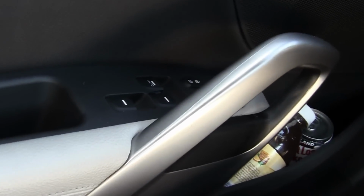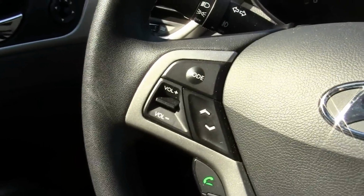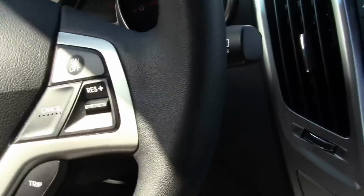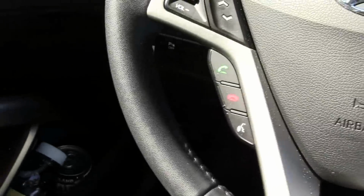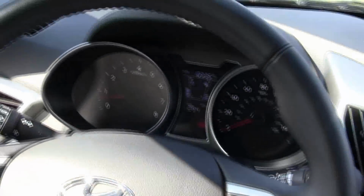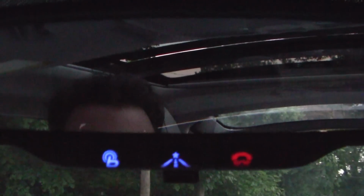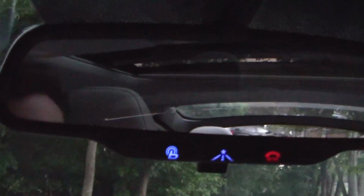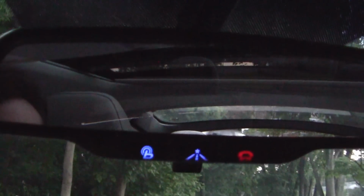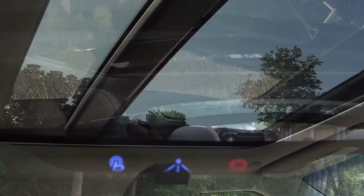Here's the controls for your power windows and door locks. On the steering wheel you have control over your radio and channel and volume. Over here you have the cruise control and of course Bluetooth. And then there's trip and information right here, which you see up front on the dash. You also get Blue Link, which is a bit like GM's OnStar. Keeps you in touch with someone in case of an emergency, and it also syncs up with your phone.